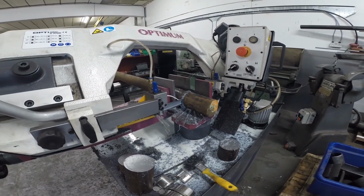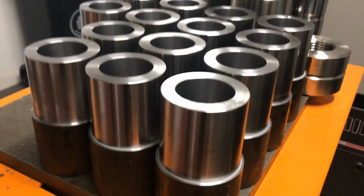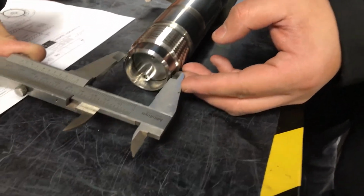Machining is generally completed at our sister company, Vulcan Offshore, where we have heavily invested in metalworking capital equipment to meet the demands of DLM's innovative products, along with the demands of the offshore industry.